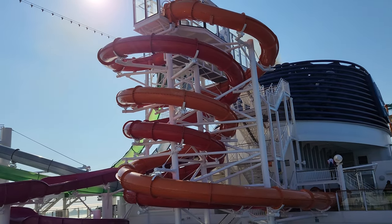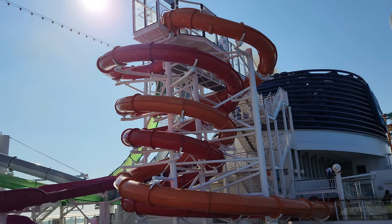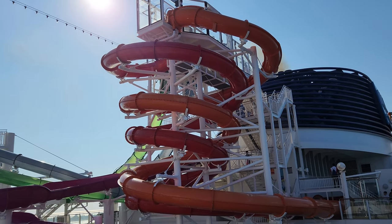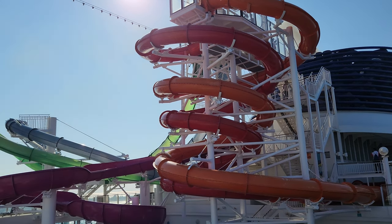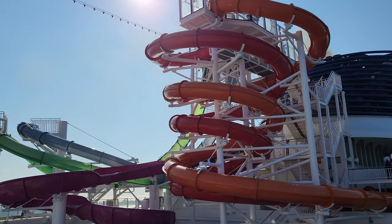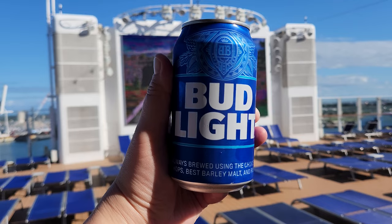And that was our cruise aboard the Norwegian Getaway. I really enjoyed it. I really liked what the ship had to offer. And I'm looking forward to our Norwegian Encore that we have booked in January.